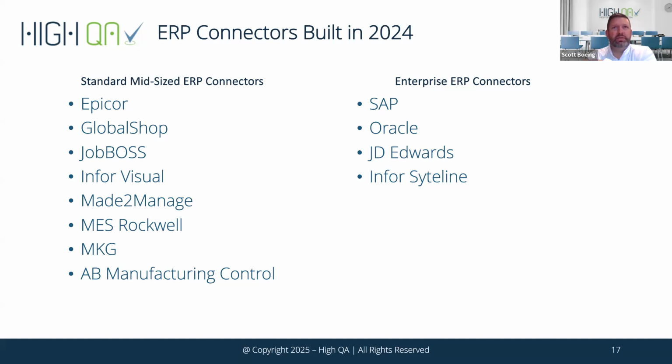Another question on the two-way street: what about non-conformance information? I know that's a use case we've talked about a bunch with our customers. Non-conformance can be flagged using our data collection tools on the shop floor, and then, once we define that, being able to throw it over into your ERP is definitely something we've discussed and worked with some customers on already.